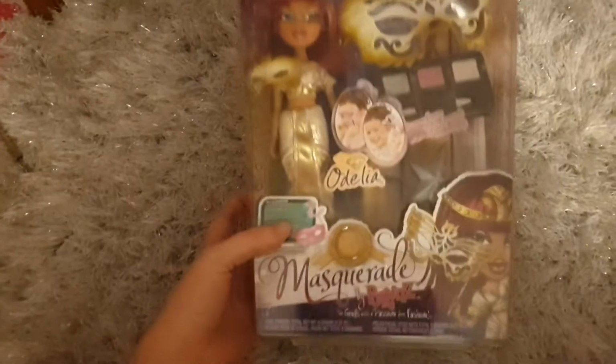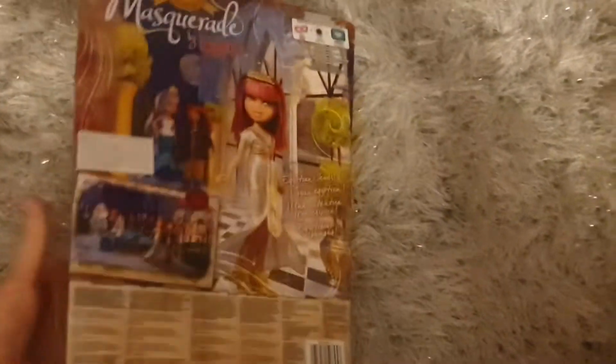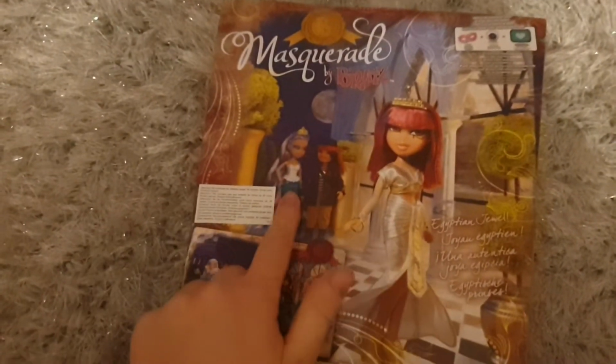Next up we have one of my most recent dolls that I got, and this is the Bratz Masquerade Odelia. It's around £15, which is really good. She's in mint condition, her box is so good, and she's so good. I also have her out of box. I think that's Chloe. But another one of my favourites.